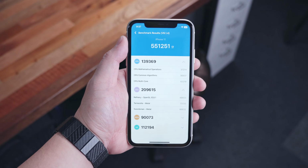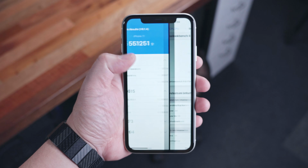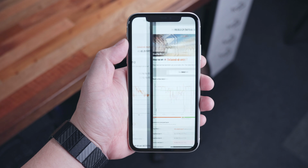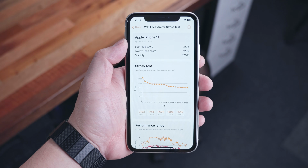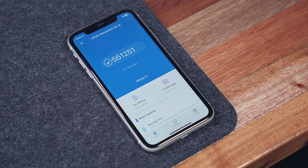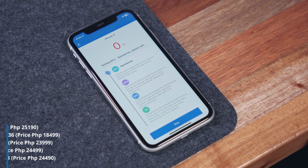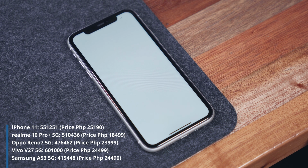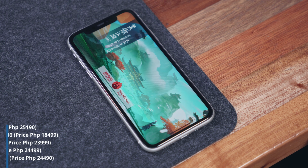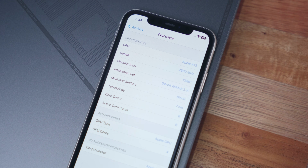Even though it cannot keep up with the latest iPhone models when it comes to raw performance, if you compare this with most similarly priced mid-range Android phones, it can still match if not beat them when it comes to processor performance. With an Antutu benchmark score of over 550,000, as you can see, it's still on par with similarly priced latest Android phones. Granted, these Android phones offer more modern features and capabilities, but when it comes to raw hardware performance, the iPhone 11 can definitely keep up.